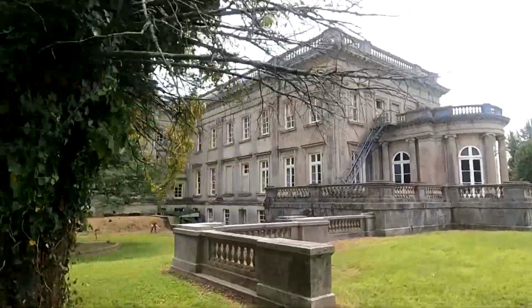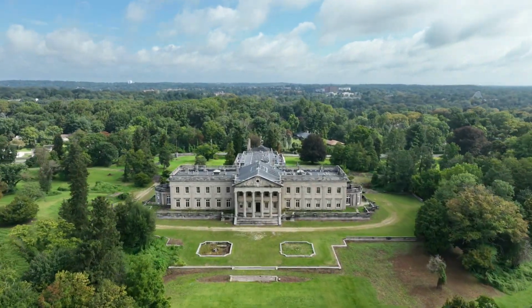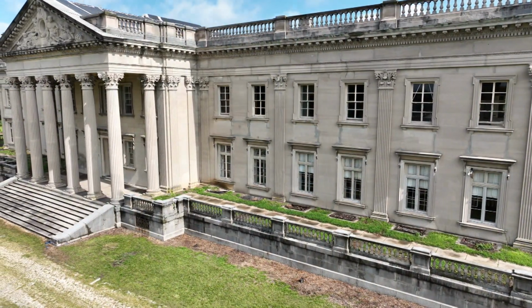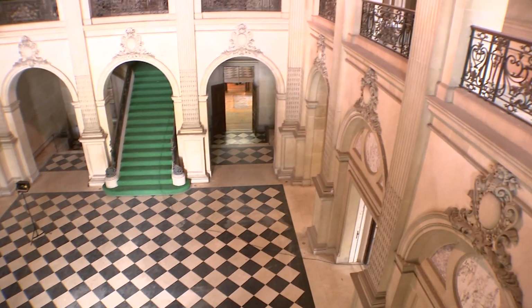Tucked away on Spring Avenue in Elkins Park is one of the largest private residential homes in the entire country. But for the better part of the last 30 years, not many people have seen behind these walls. That is, until now. Lynnewood Hall is a house that has long been forgotten about, unfortunately, and that is what we're here to change. Step inside the front doors and its grandeur is immediately clear.